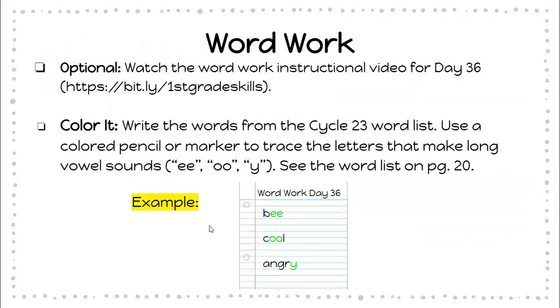All right, so your word work for today, we are starting a new cycle. This is cycle 23. So this video right here, even though it says optional, it is a great source for you guys to listen and watch. The teacher does a fabulous job teaching the new skill that we are going to be working on. So once you've watched the video, you're going to do the color it activity. It says write the words from the cycle 23 word list.